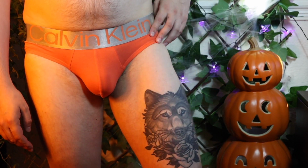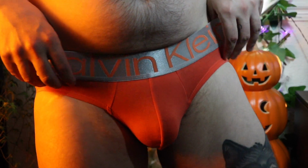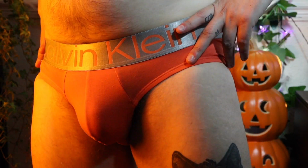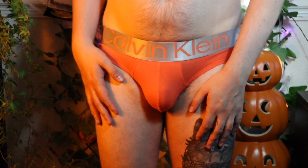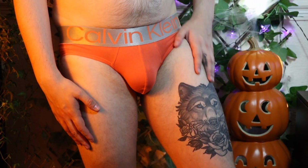The support on this on the front looks really good and flattering. Not as flattering as Aussiebum. I think Aussiebum are more designed to show off more of a pouch, but I think the butt looks better in the Calvin Klein ones. So there is that mix. If you want a better pouch, go for the Aussiebum. If you want a better butt, go for the Calvin Klein one.